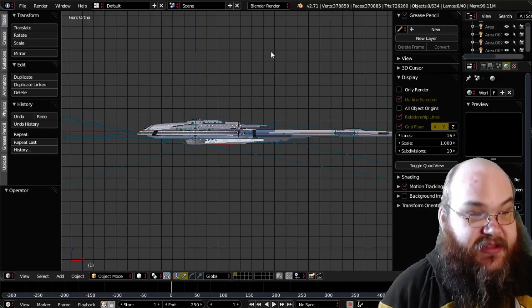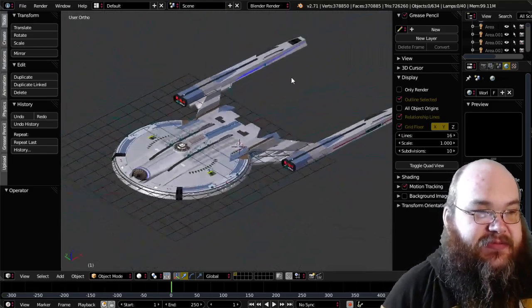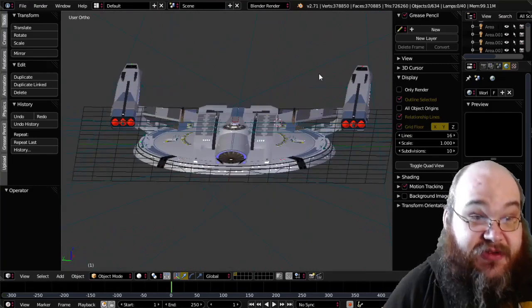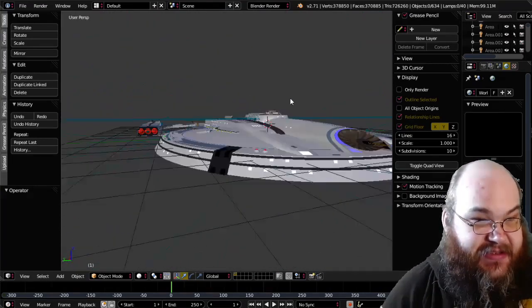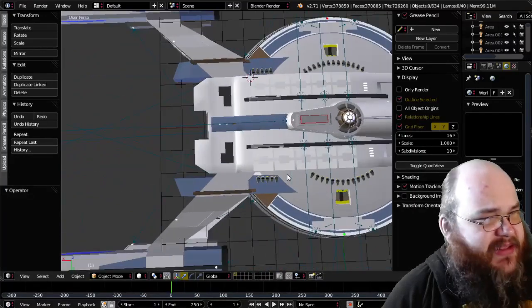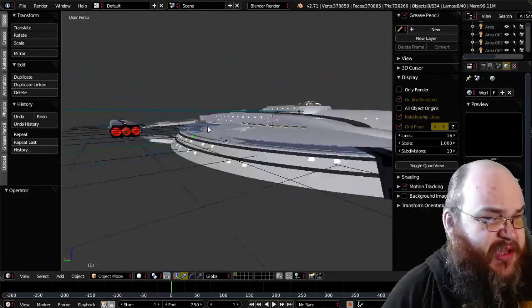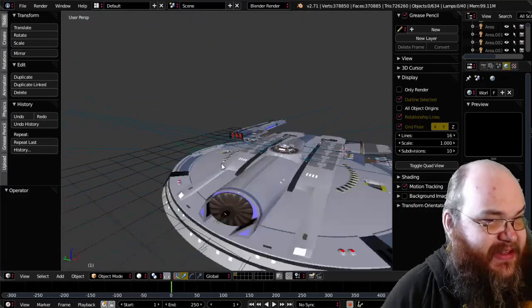So let's take a look at this ship on Sketchfab. This one had a lot of stars. What's special about it? You tell me, buddy. This is from the Discovery era. I believe I made this maybe even during Discovery Season 1, if I'm not mistaken.